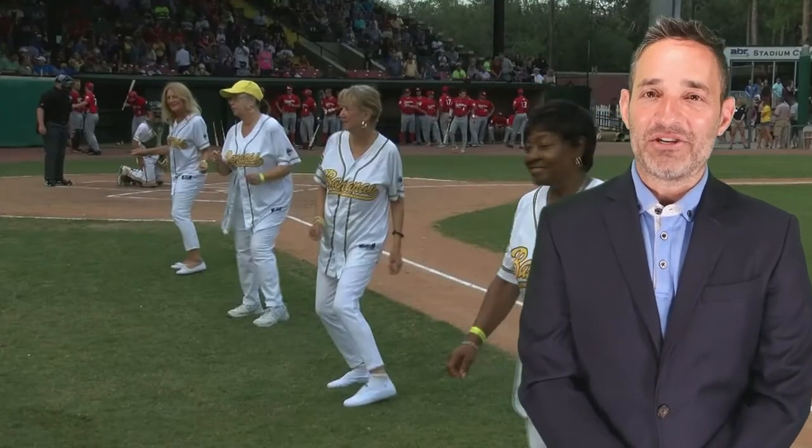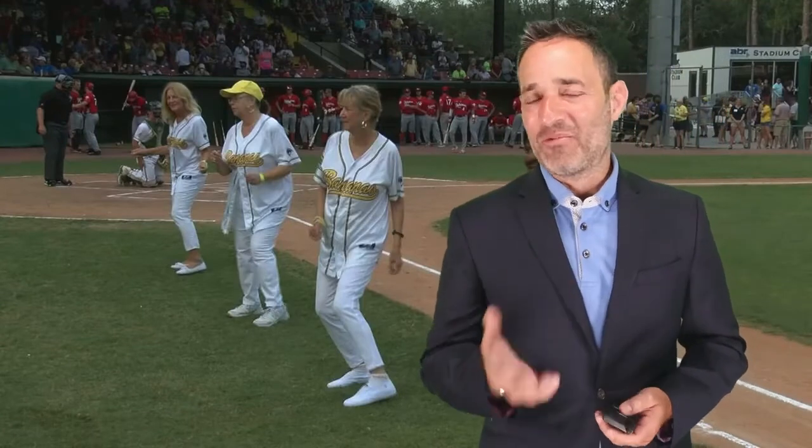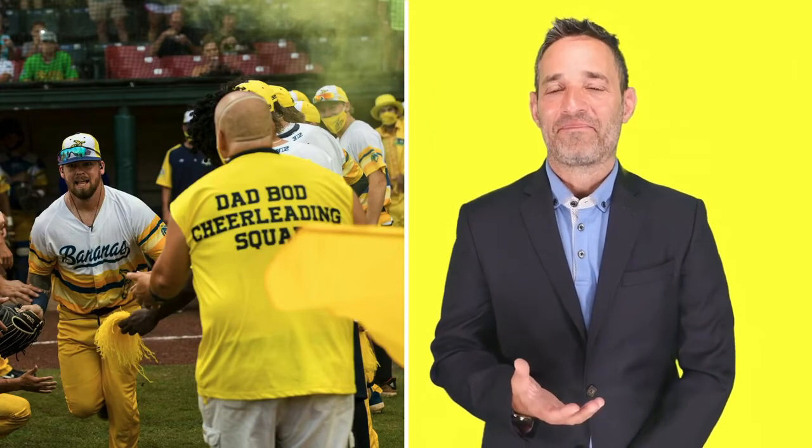Another fun example of this is the cheerleaders. Instead of objectifying young women in bikinis cheering on the team, Jesse has the Savannah Nanas, which is a team of senior citizen ladies cheering the team on, the Savannah Nanas. But he didn't want to be sexist, so he also has the Dad Bod cheerleading squad. I mean, how clever, how fun.